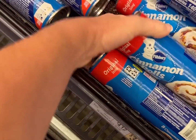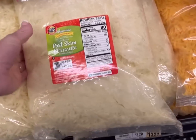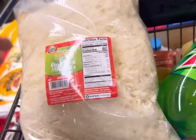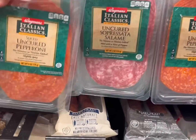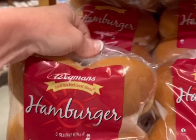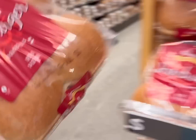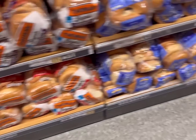Cinnamon rolls are on the meal plan for breakfast one day this week. I'm going to get 4 tubes of those. And shredded mozz for the stuffed shells. I'm going to grab some of my large pepperoni and salami that I make my salami roses with for the charcuterie boards. And let's get the bread. 3 packages of hamburger buns for the pulled pork on Thursday. A dozen bagels.